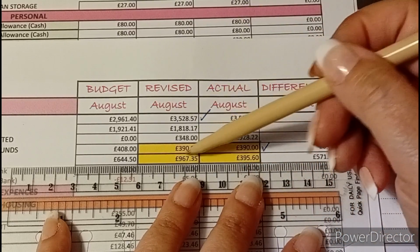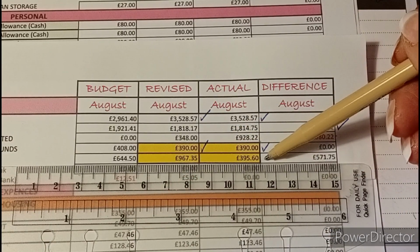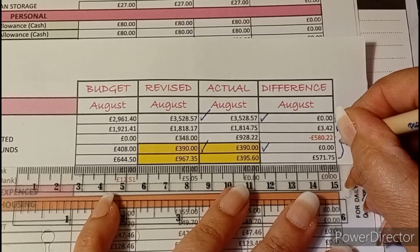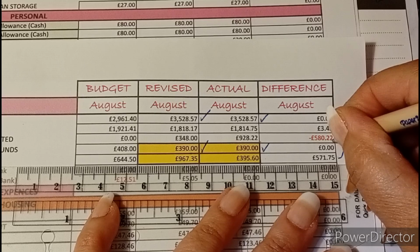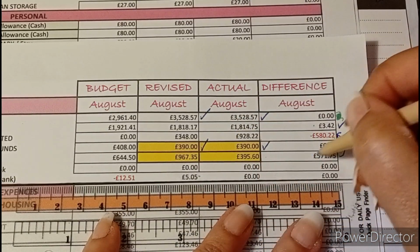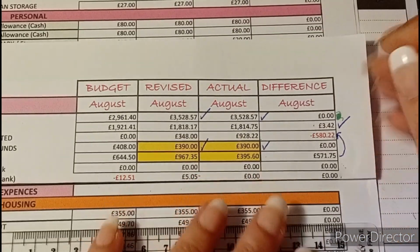In our savings, we wanted to save £967.35, but we actually saved £395.60, which gave us £571.75 towards that unbudgeted spend there. So we had to do some jiggery pokery to make that happen. This £3.42 here and this 5.5p over here therefore paid off all of that overspend, bringing our bank account balance back to 0 where we want it to be.